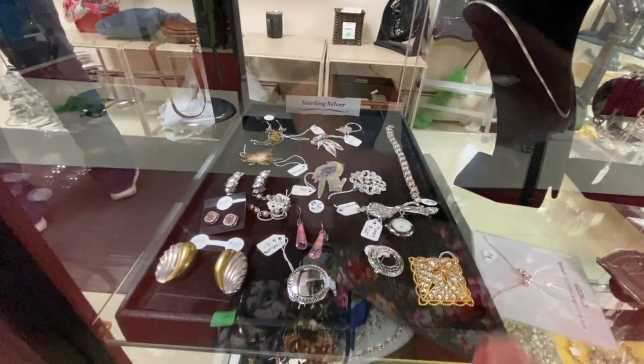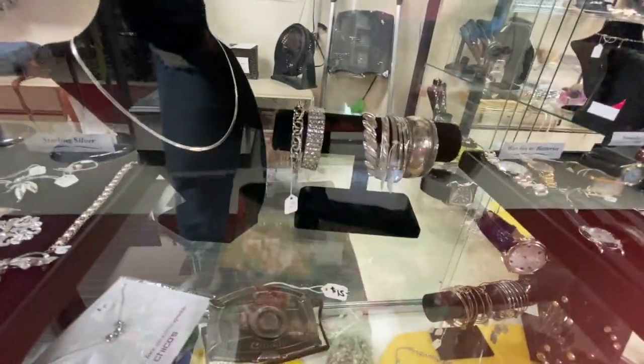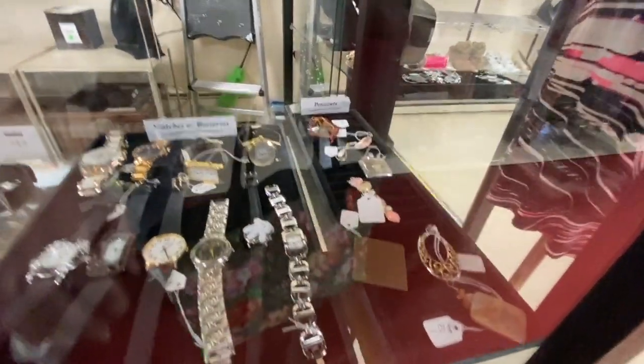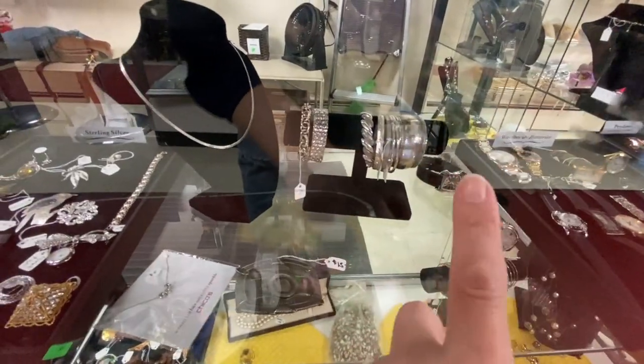The Monet watch is interesting. So we're going to look at this. That's number one. Oh, we're going to look at these bracelets. We're going to look at those now. Let me just do it quick. There's some pendants, some watches. It's the bracelets. This is a good day to come for bracelets.